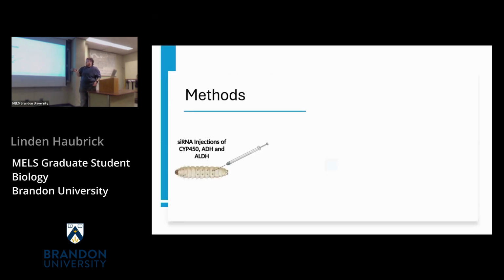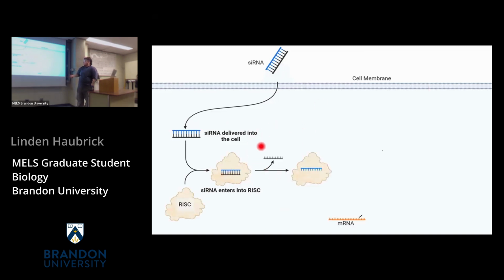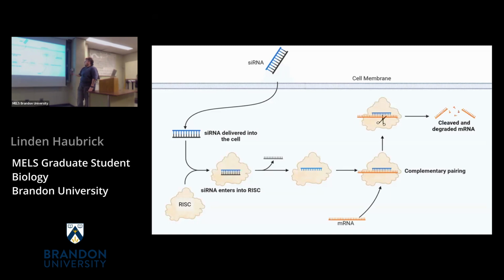So my methods, I'll start off with siRNA injections of these three separate enzymes. siRNA is developed specifically for my enzyme of target. It will enter the cell and form a complex with the RISC complex. Then the gray passenger strand, the non-complementary strand, will leave, leaving you with the blue strand. And it will go off looking for its complementary mRNA. Think of that as complementary colors. Blue is complementary to orange, so it will go hunt down the complementary color, orange in this case. And mRNA, think of that as the instructions for my enzyme. So they will pair, and they will degrade and cleave the mRNA so that those instructions are no longer readable. So my enzyme will no longer be produced.